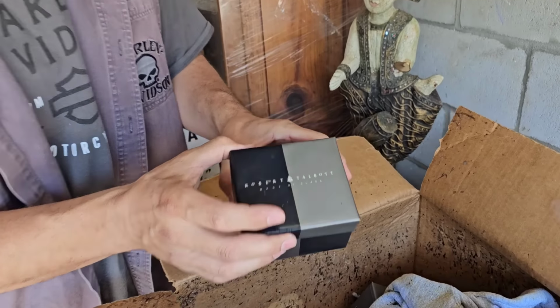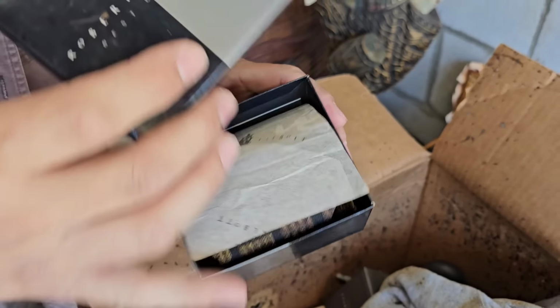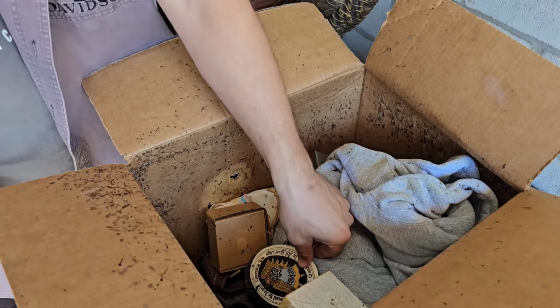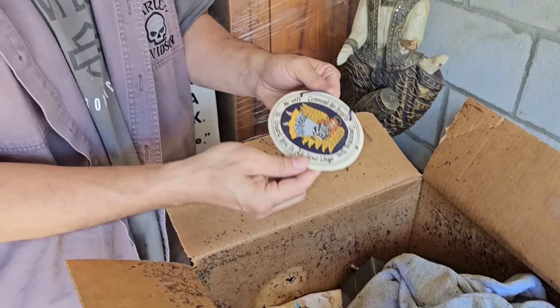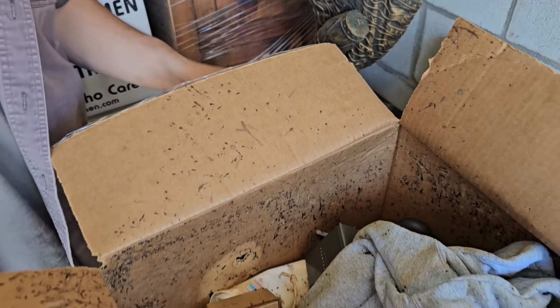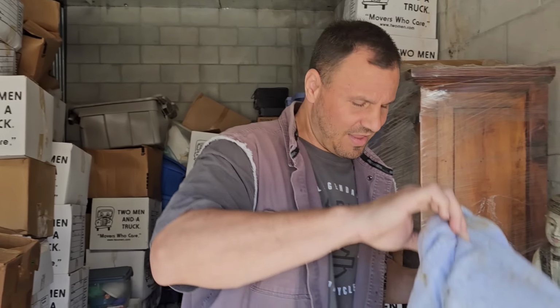All right, what's this? Is this another silk tie? It is. Look at that. Oh, more cigars. Goodness. Oh, I see the cockroaches in the bottom. Whoa. I mean, they're not really cockroaches. That's part of the job when you buy storage units. These angels need to guard this stuff a little bit better. I'm just throwing that out there. When you buy a unit, it sits there for 20 years. Oh, yeah. You never know what's going to happen.